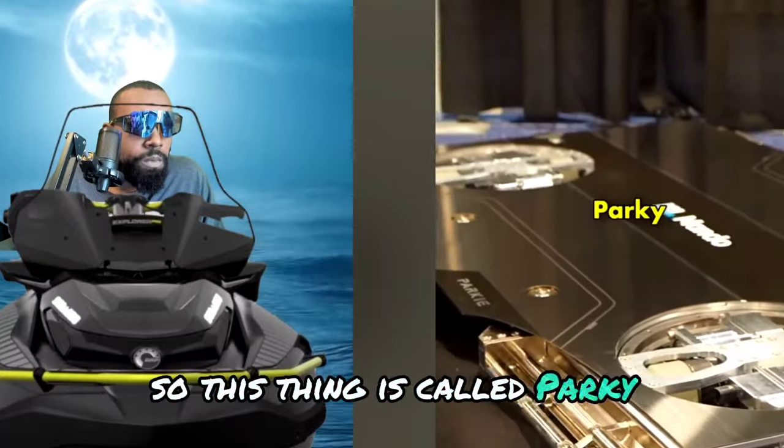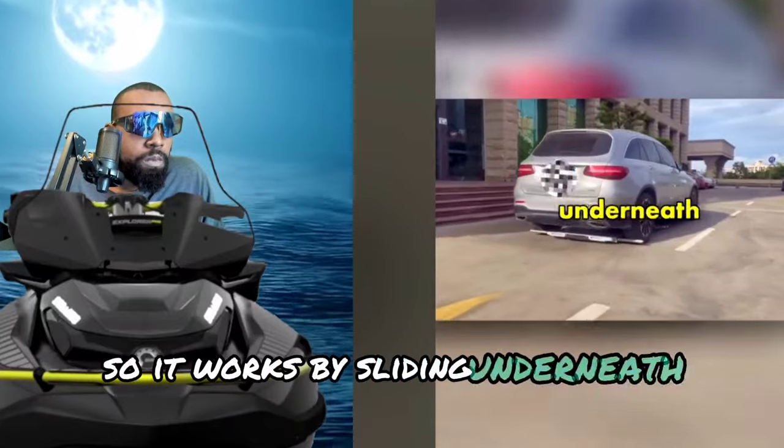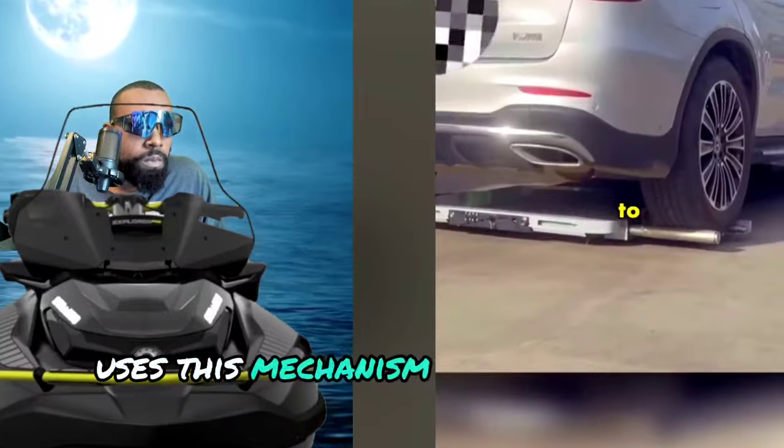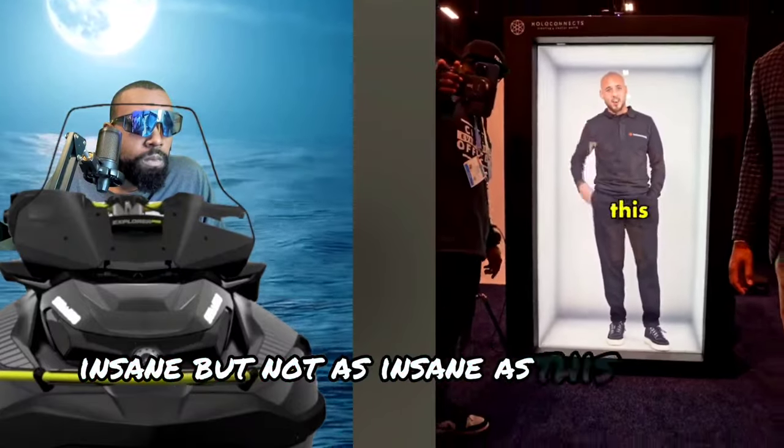So this thing is called Parky, and it's an automatic valet for your car. It literally can move a car. It works by sliding underneath your car when you're ready to park, uses this mechanism to pick up the car and then move it into an open parking space. Insane, but not as insane as this real life hologram.